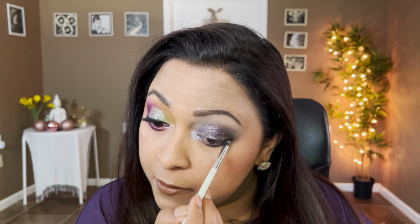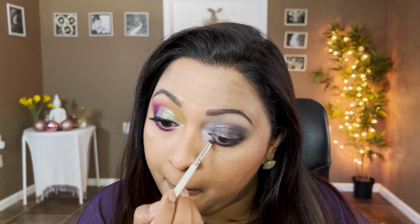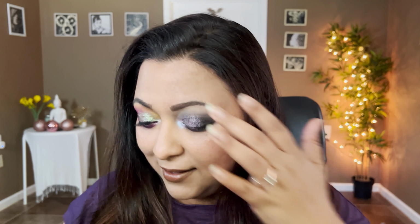I'm going to take this shade Woody again, this one, because I want that also on my lower lash line to blend it with that black. Yeah, just like that. Obsessed, like obsessed. I cannot even wait to play with more shadows. But let me finish off this eye with some liner and mascara. And that's my second eye look.